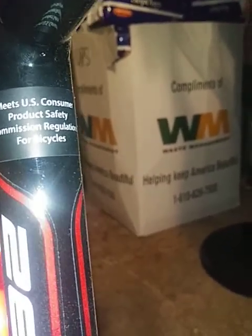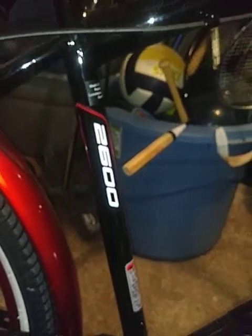Then it says over here, Comfort 26 Series. It says, meets the U.S. Consumer Product Safety Commission's regulations for bicycles. Good enough. I already said that. It's a 2600 series. So it's a Kent 7-speed Bayside 2600 Comfort with Comfort 26 series.